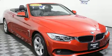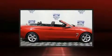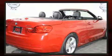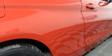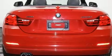This two-door, four-passenger convertible has not yet reached the 20,000-mile mark. BMW made sure to keep road handling and sportiness at the top of its priority list. It features all-wheel drive versatility, an automatic transmission, and a 2-liter four-cylinder engine. Turbocharger technology provides forced air induction, enhancing performance while preserving fuel economy.